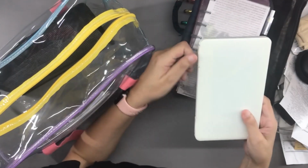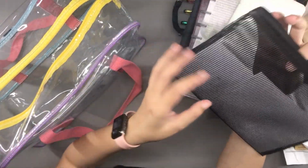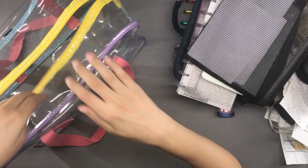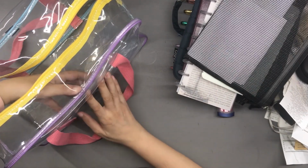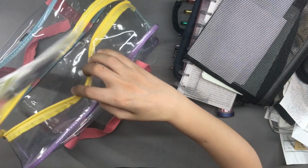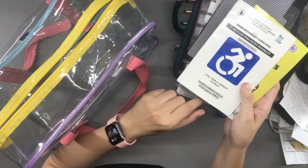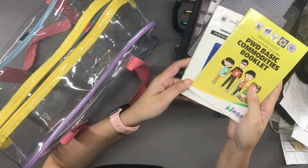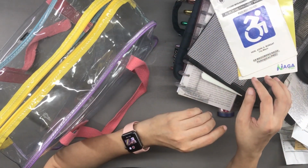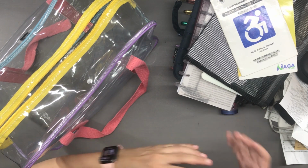This is a hard case for surgical masks. And here is another mesh bag, but this is flat and I use this for documents that I need to have with me at all times. In the front panel of the transparent bag, I have displayed my person with disability credentials because I need to show these every time I go inside any building so that I won't have to fall in line. It is a privilege given to all persons with disabilities. I also have an ID card, but I put that aside because that has some personal information.